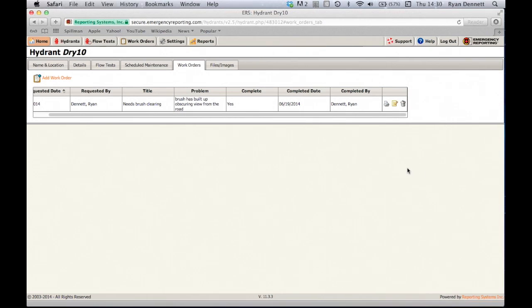Right, I just noticed we've got a couple of questions here. The question is, is there a way to bulk update flow tested hydrants? And is there a way to show a testing trail of hydrants instead of just replacing the flow data? And with that, yes, under the settings, that last tab that I showed you for import, we can do a bulk update for the flow test there.